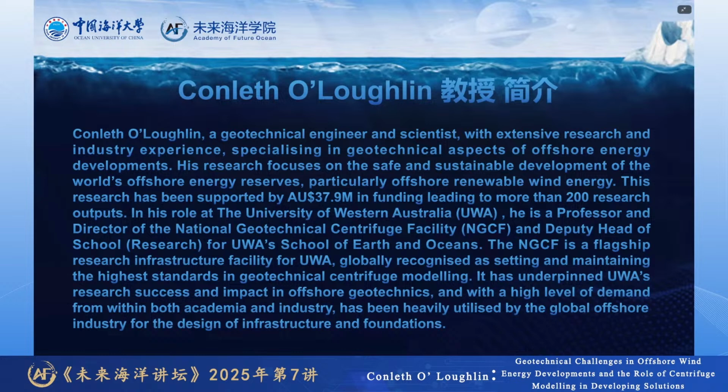The NGCF is the flagship research infrastructure facility for UWA, globally recognized as setting and maintaining the highest standards in geotechnical centrifuge modeling. It has underpinned UWA's research success and impact in offshore geotechnics, and with a high level of demand from within both academia and industry, has been heavily utilized by the global offshore industry for the design of infrastructure and foundations. The theme of his talk today is geotechnical challenges in offshore wind energy developments and the role of centrifuge modeling in developing solutions.